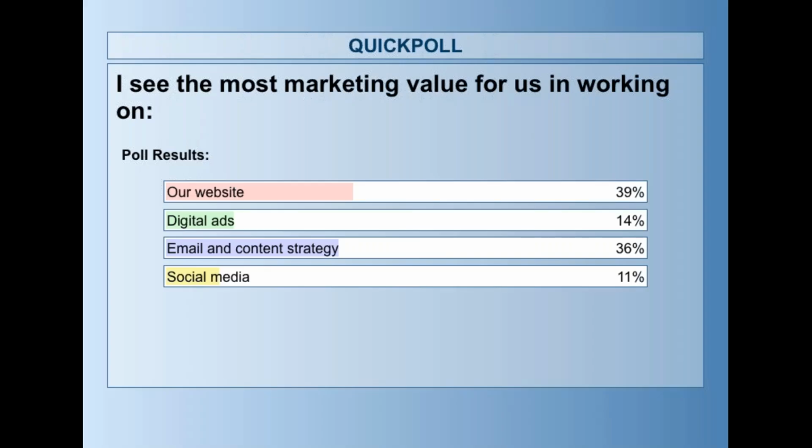All right, so Div, our attendees today, they see the most marketing value in working on their website at 39%, at 36% email and content strategy, and then at 14 and 11% respectively, digital ads and social media.